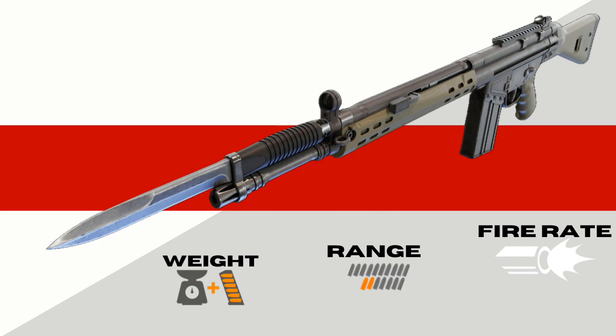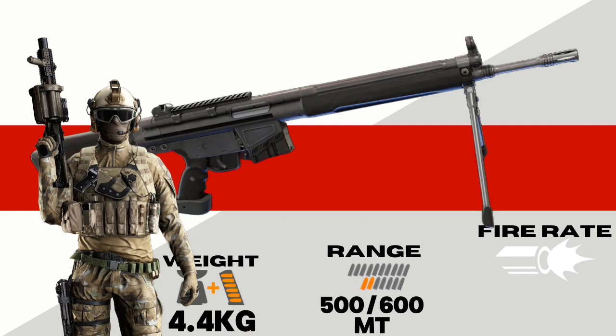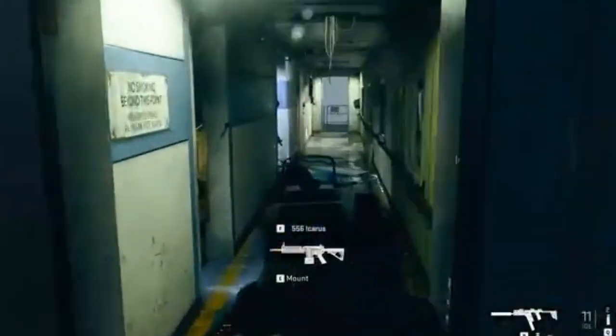The unloaded weight of the G3A3 is approximately 4.4 kilograms, 9.7 pounds. Its solid construction ensures durability. The rifle has a cyclic rate of fire of approximately 500 to 600 rounds per minute. This rate allows it to deliver both precise target acquisition.